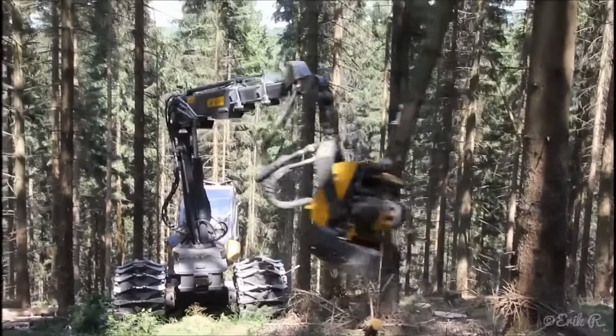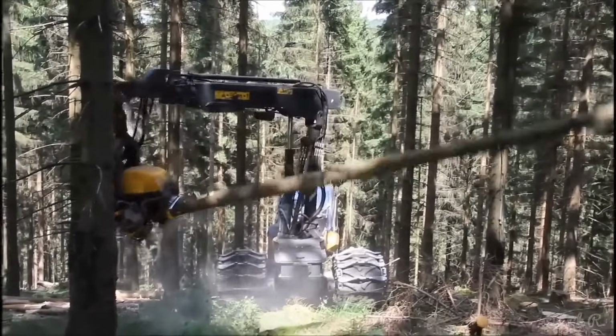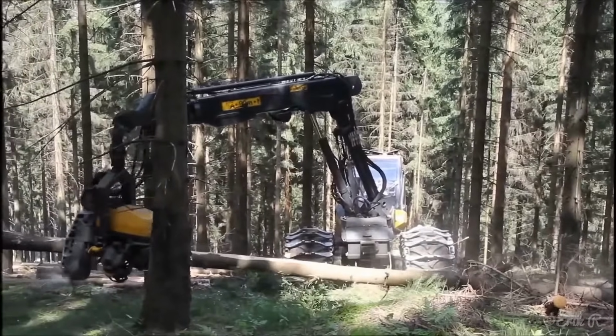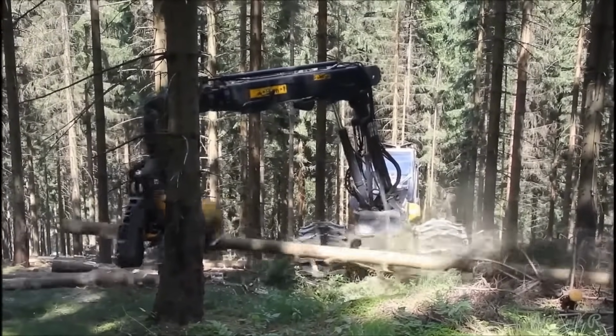It's oddly satisfying to see such precision in the middle of a chaotic forest environment. Once the day ends, the harvester is parked and logs are ready for transport, showcasing the efficiency and adaptability of the Pon Ergo in dense forestry conditions.